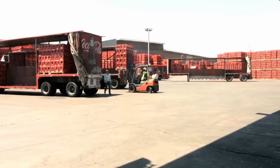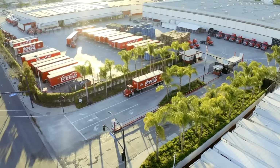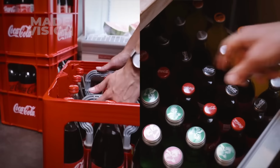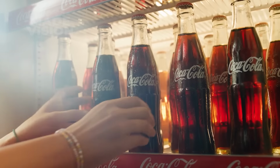Careful monitoring ensures everything is secure and the trucks are packed efficiently. Once loaded, they're off to distribution centers, bringing Coca-Cola to picnics and parties near you. And just like that, your favorite fizzy drink is on its way.